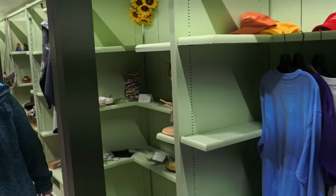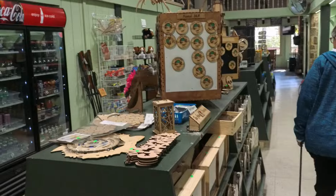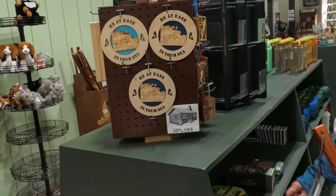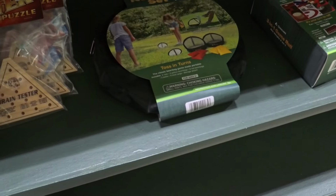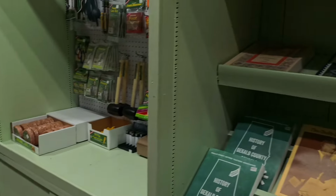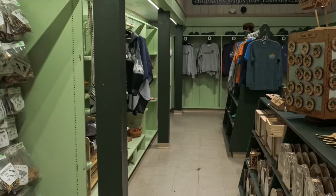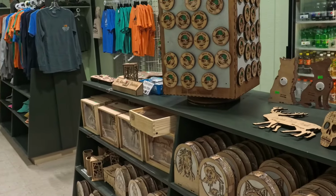I'll pay for this and then we'll go check out the laundry room. That's really cool. A neat game, yeah. Anyway, nice little store, kind of neat gifts, stuff you don't see at a lot of campground stores, like all the wood stuff here.